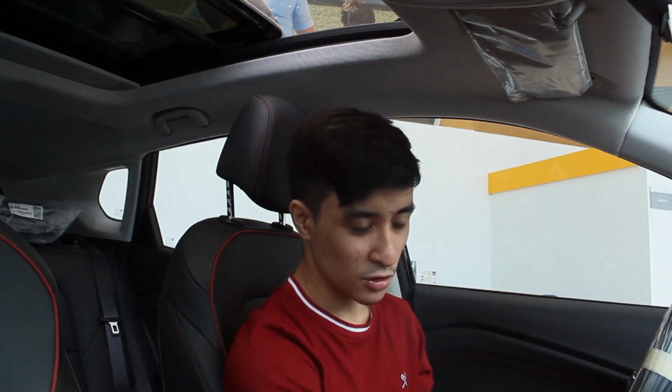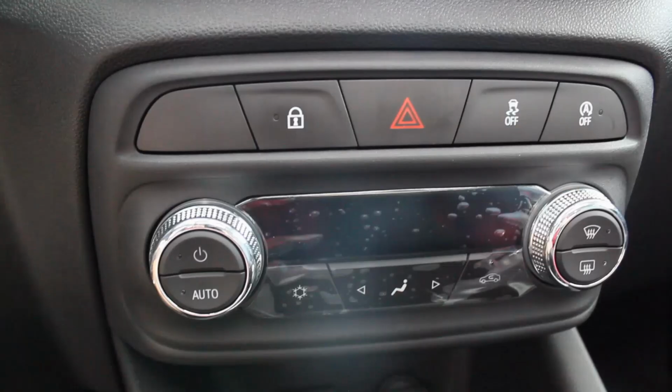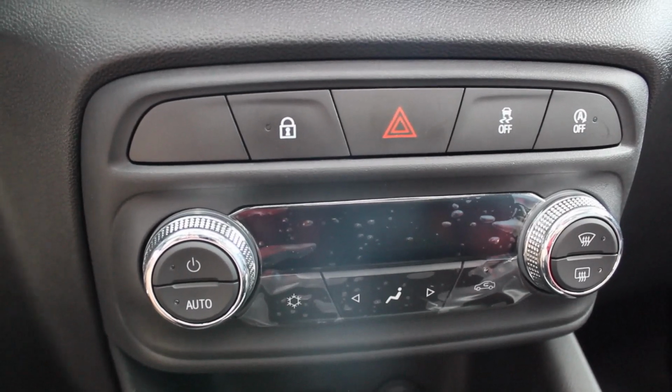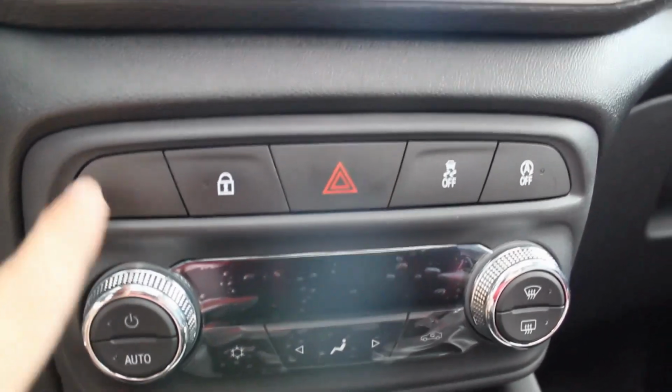And then here on the dashboard, there's silver trim all around the air conditioning vents. And still here in the center console, it's old school. I mean, there are chrome knobs here and there, and then you have physical buttons for your climate control. And then there's still that one blank button here.